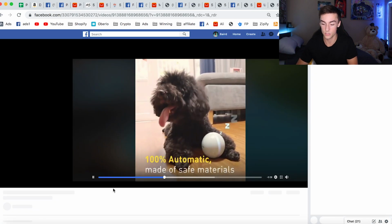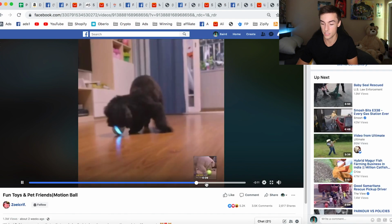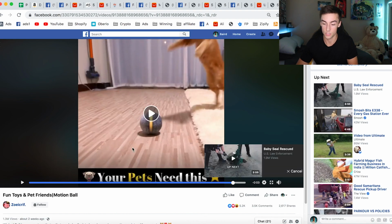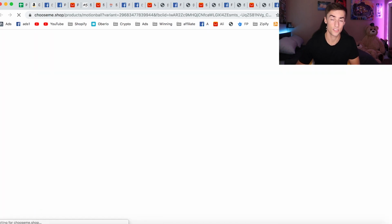Made of safe materials, waterproof, bite resistant, scratch resistant, and it basically just lets your dog play with it forever. It just bounces all around. You can see it just rolls around on its own and your pets go crazy. It's a really cool product. You can probably sell this for around $30 or so.